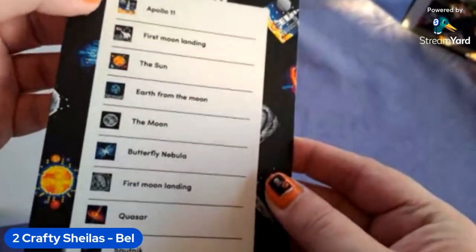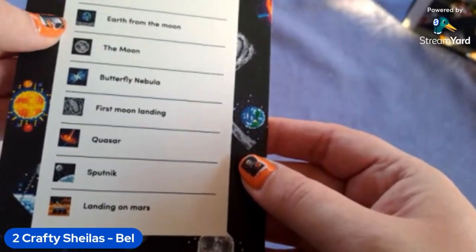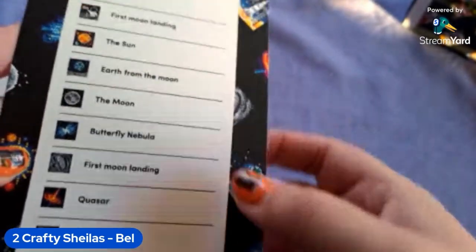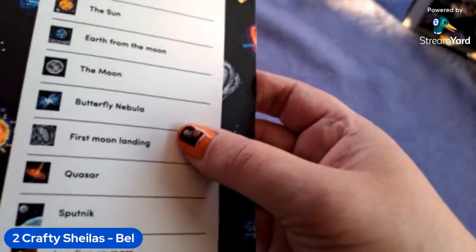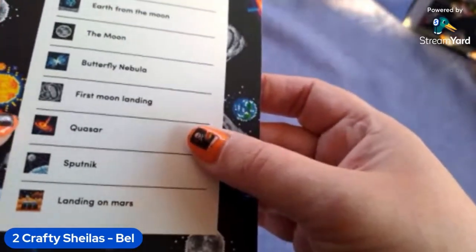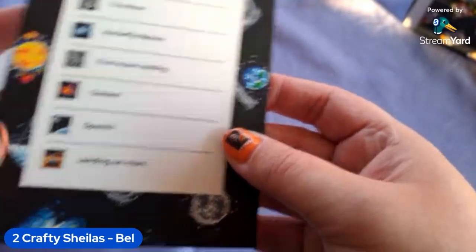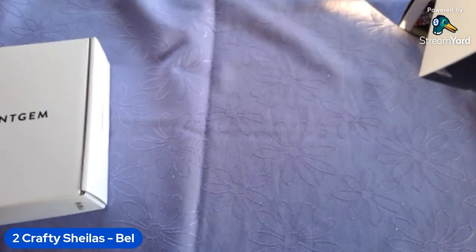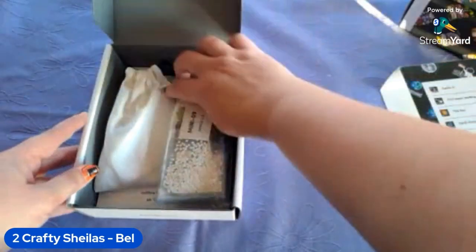All right, so in this one we're going to have Apollo 11, the first moon landing, the sun, Earth from the moon, butterfly nebula, first moon landing. So two different versions of the first moon landing. That doesn't look like a first moon landing. Oh, that'll be your first footstep thing. The footstep. A quasar, yeah. Sputnik, and landing on Mars. That's cool. That's awesome. It'd be a little bit confusing having two first moon landings, but anyway. You'll have to compare them.